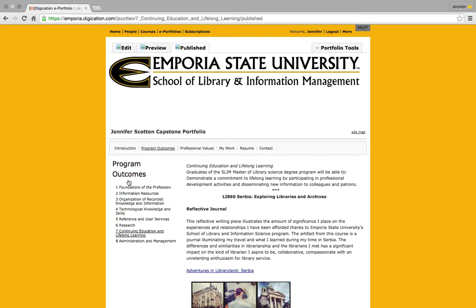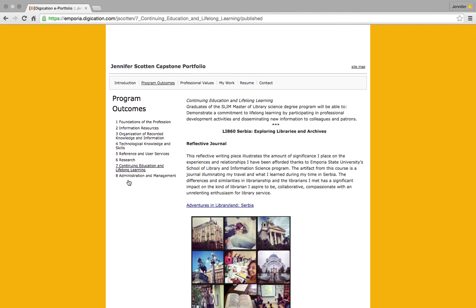Program outcome number 7, continuing education and lifelong learning. Graduates of the SLIM Master of Library Science degree program will be able to demonstrate a commitment to lifelong learning by participating in professional development activities and disseminating new information to colleagues and patrons. For this, I chose my reflective journal for my trip to Serbia.